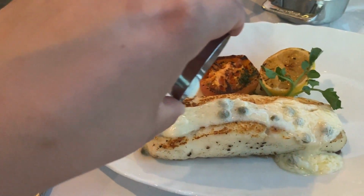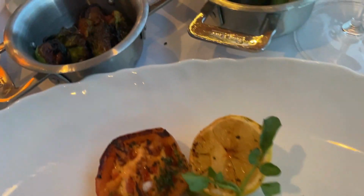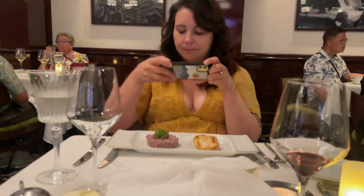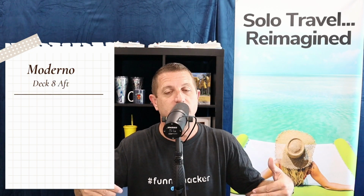On the Breakaway, when they first started, it was Jeffrey Zakarian's restaurant. I'm pretty sure he's not involved anymore, but the food is excellent. Moderno is next, aft on deck 8 at the back of the ship, which overlooks the Tropicana Room.